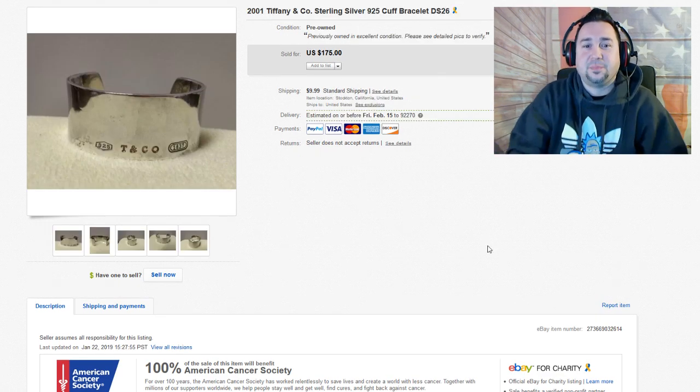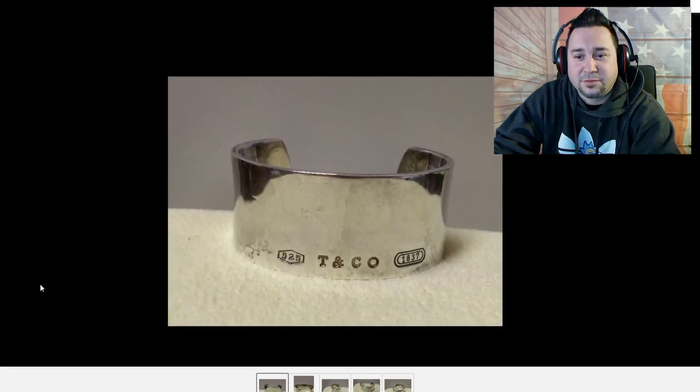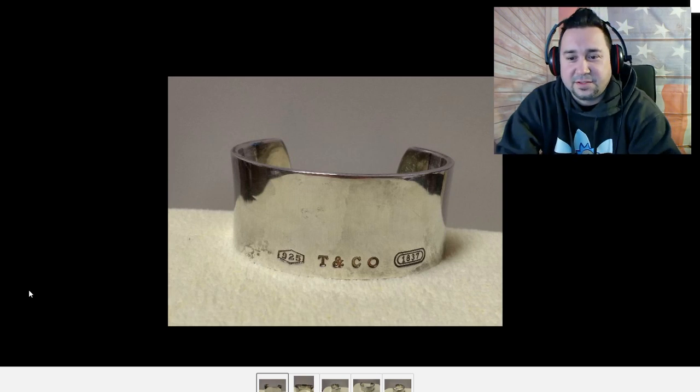Next up, we have this Tiffany & Company 2009 sterling silver cuff bracelet. This was actually really cool. This was also not one of my listings. As you can see, we got 925.